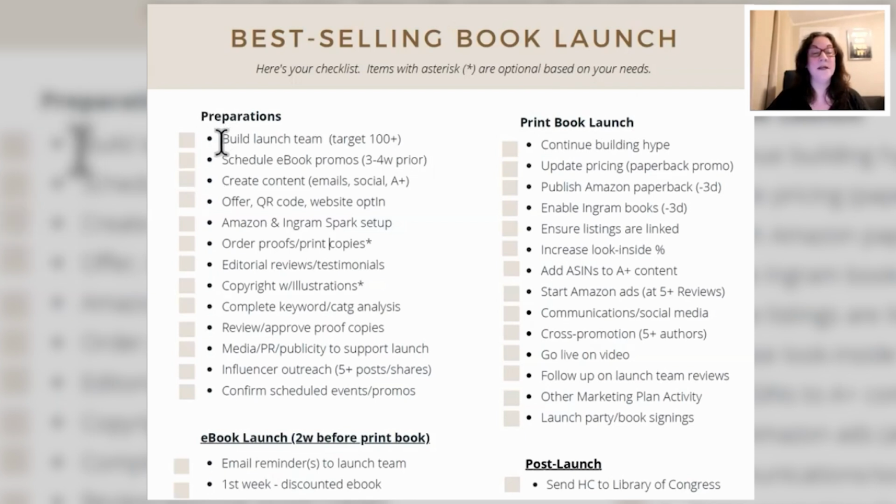First and foremost, a lot of these things that are here, you guys have been doing. You've been doing lots of preparations. For example, we've talked about building launch teams. I put here, target 100 plus. I would love it if you got 100 or more people on your launch team, because about half of them will probably follow through and give you those reviews that you want or need.